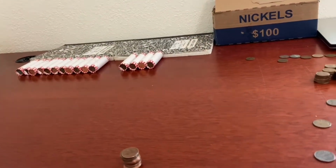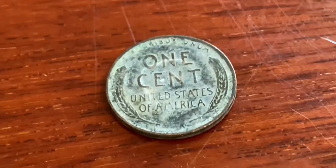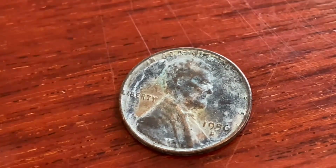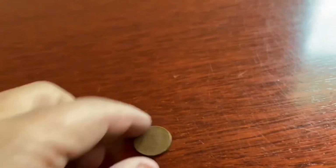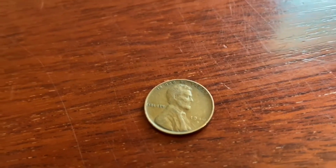And in our very first bank wrapped roll, we got our 7th Wheatie, and it's another beat up one. And it's another 1956 Denver. Roll 46, and now we've got an above average box with 8 Wheaties. 1946 San Francisco.